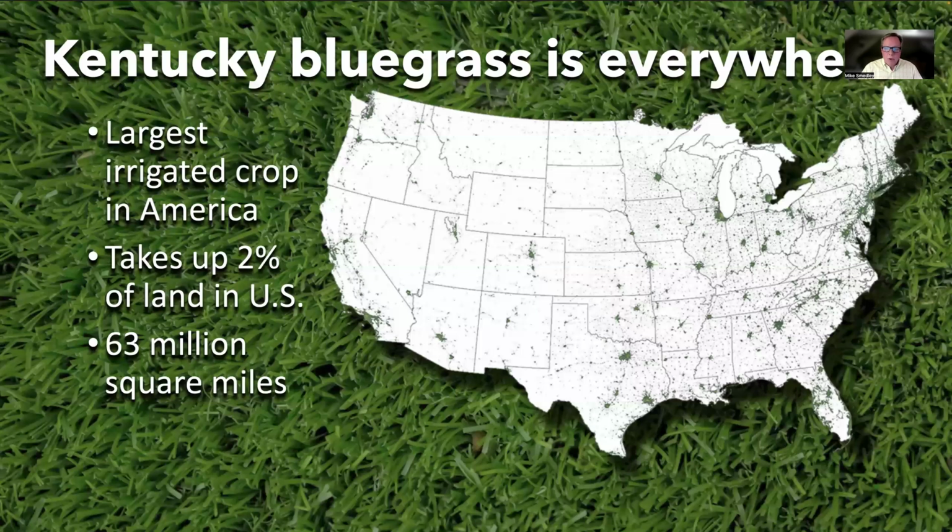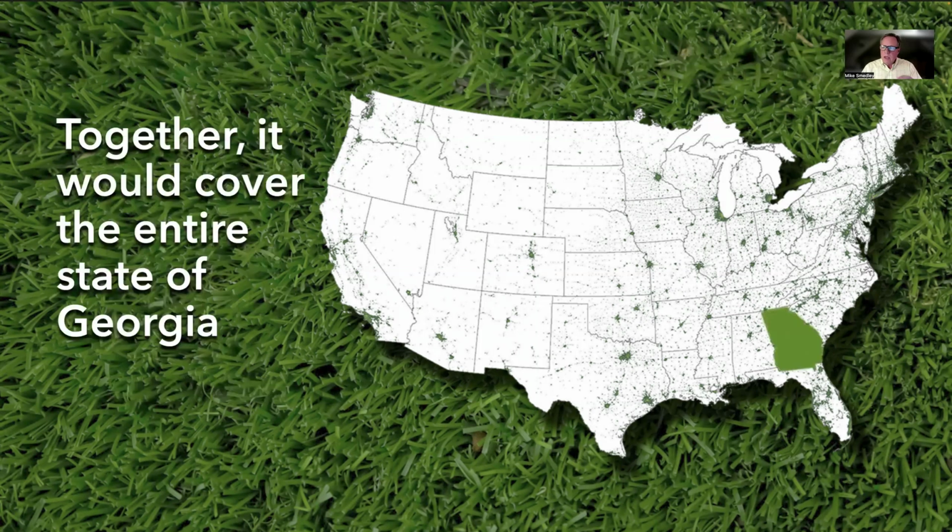If you took Kentucky bluegrass and mapped out where it is in the United States, you'd come up with this satellite map. And this shows you these green areas where turf is growing all over the place. It's the largest irrigated crop in America, and it takes up about 2% of our total land mass. That's pretty significant. And if you took all of these green areas where grass is growing in metropolitan areas and put them all in one place, it would cover the entire state of Georgia. Wow, that's a lot of grass.